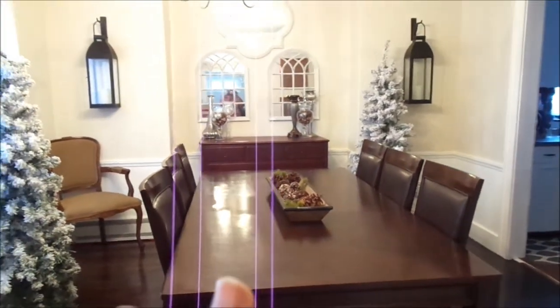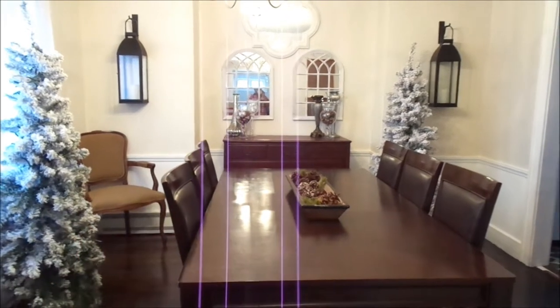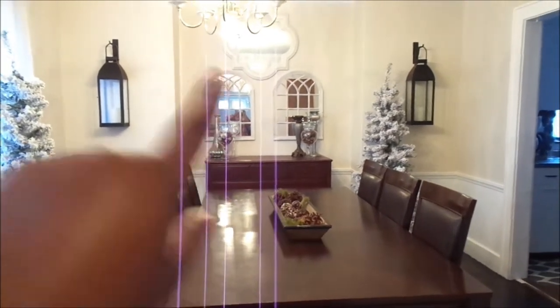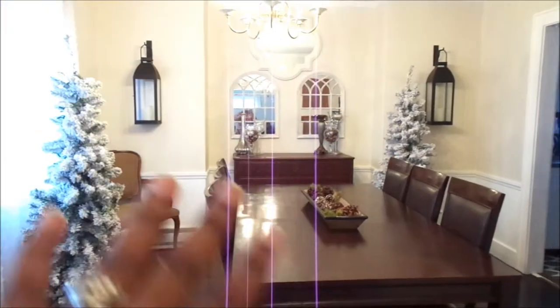In here is going to be more of a woodsy, earthy, urban, you know, farmhouse Christmas. My entire decor is going to be farmhouse, but it's going to be more urban chic in here and glam. So this is going to be my Christmas future, because remember I told you my theme is Christmas past, present, and future. So this is going to be my Christmas future space.